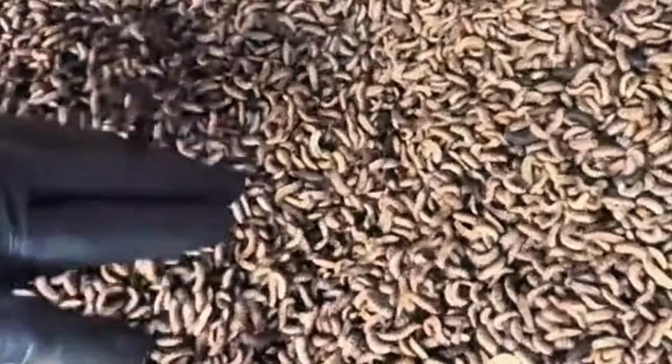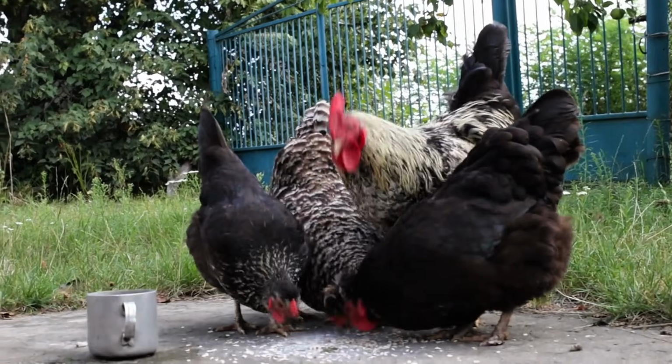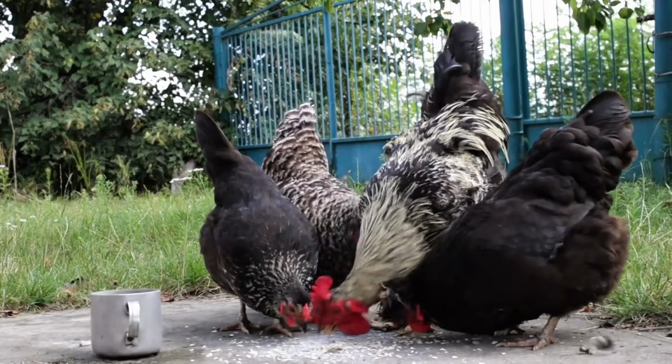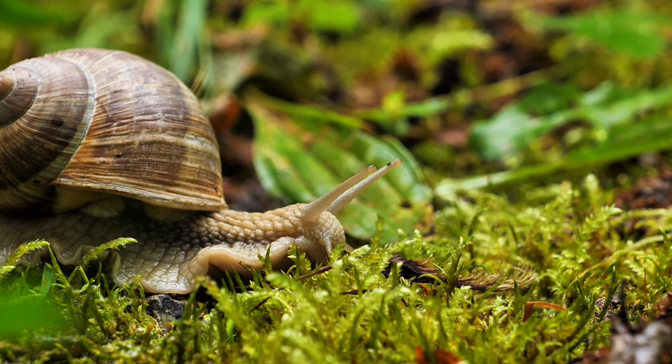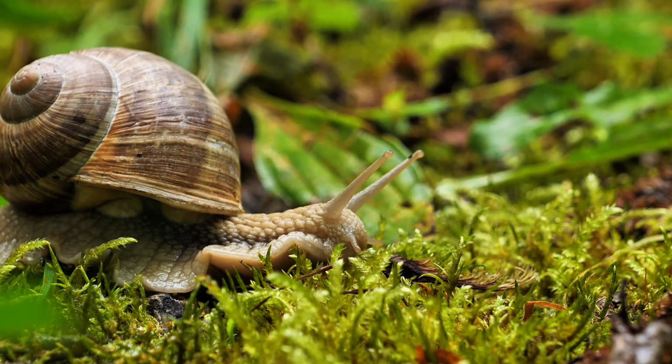This is an animal that feeds your other animals, manages your waste, and asks very little from you in return. That kind of integration is exactly what small purposeful farming is about. Number 7. Snails, specifically heliciculture. I know, stay with me.